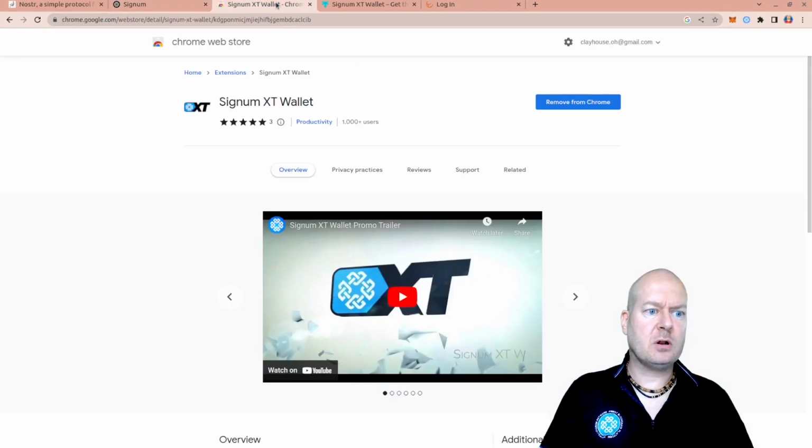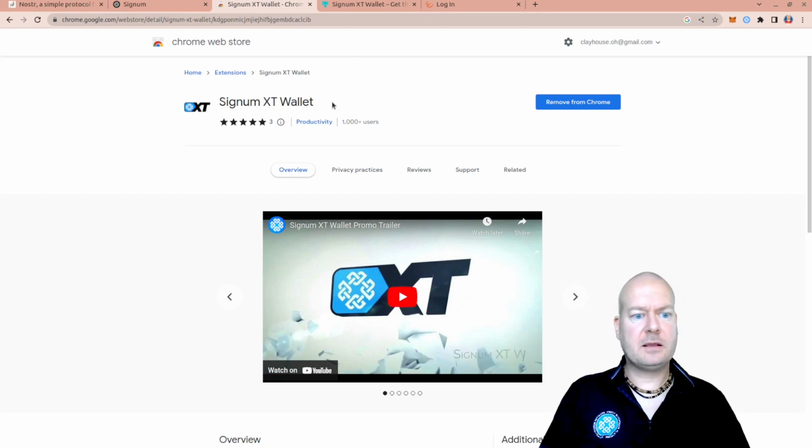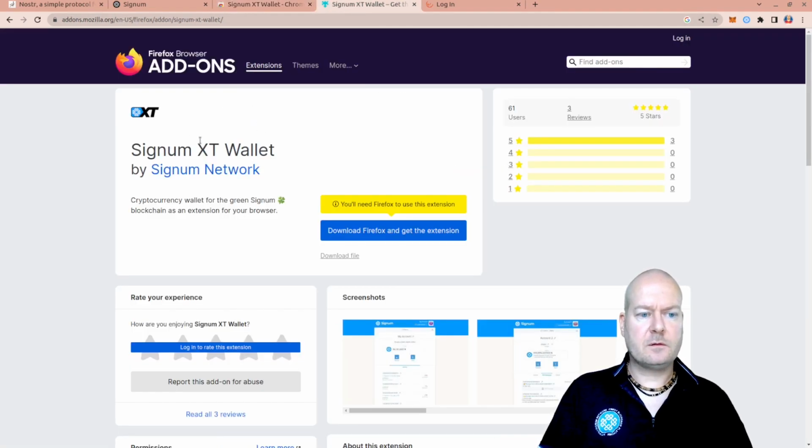So what's the XT wallet? The XT wallet is an extension very similar to MetaMask in its objectives. You can manage accounts there, sign and make transactions, and more importantly, interact with decentralized applications. You can see in the Chrome Web Store you can get the Signum XT wallet, and it's also available for Firefox. Remember that this is only for web, it's not for mobile, because technically that needs totally different things.